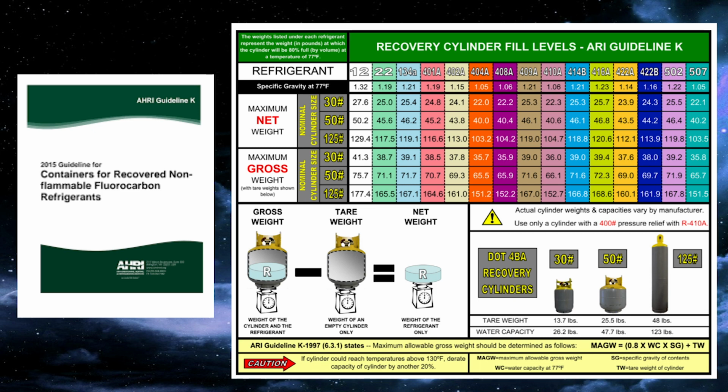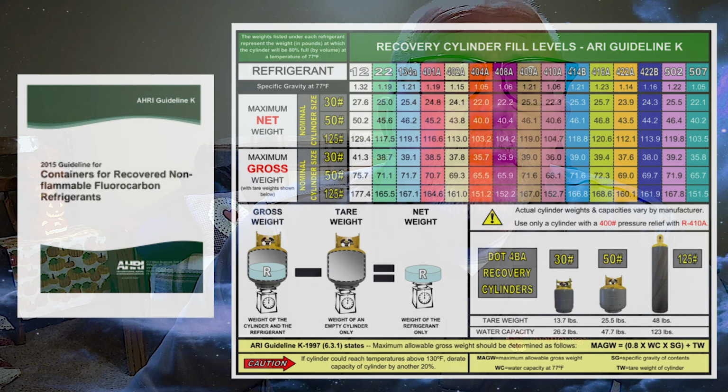As you can remember, when 410A came on the market, they had 400-pound pressure cylinders. And the reason for that, you couldn't put 410A in an R22 cylinder because it was only rated for 250 pounds of pressure. So make sure that you're using the right pressurized cylinder for the refrigerant. Make sure that cylinder has been certified within the last 5 years. That'll all be stamped on the collar.